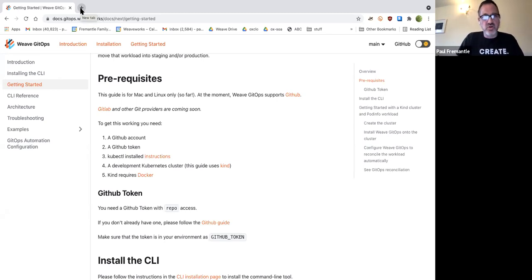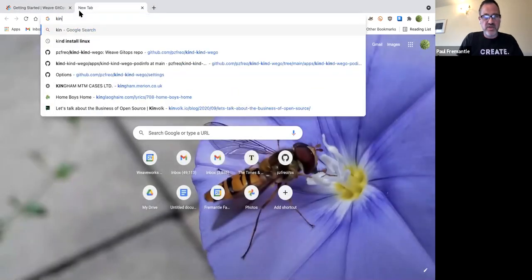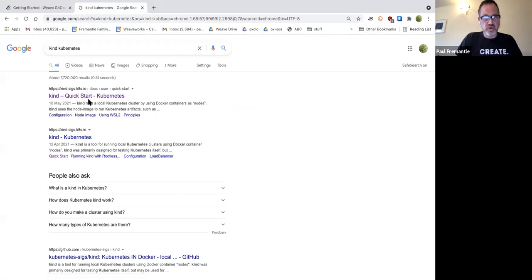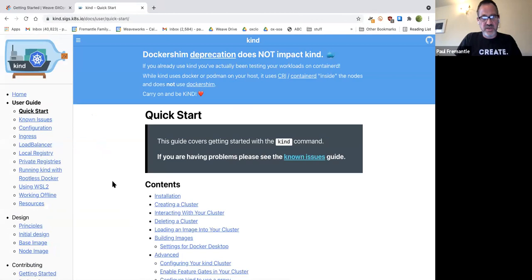If you don't know what Kind is, let me just explain what that is. Kind is basically Kubernetes in Docker. It's a bit like Minikube. It's a very simple way of running a Kubernetes cluster on your local machine.